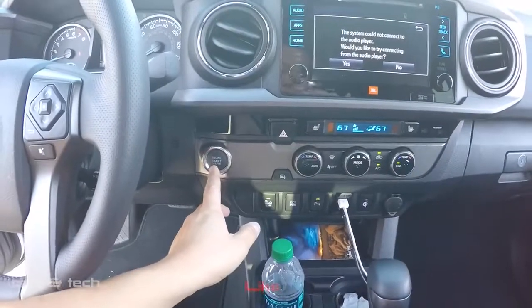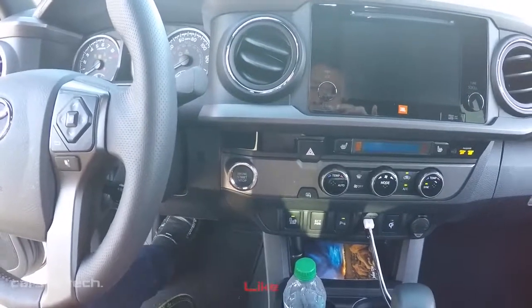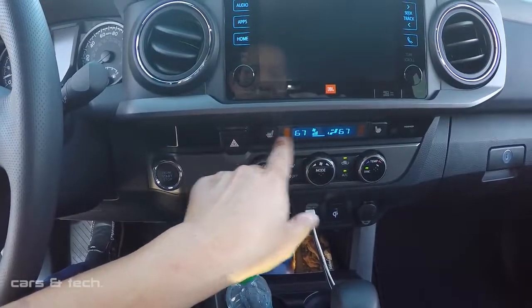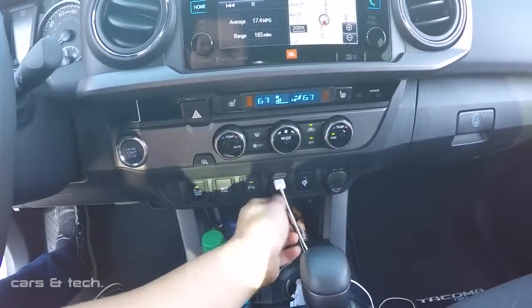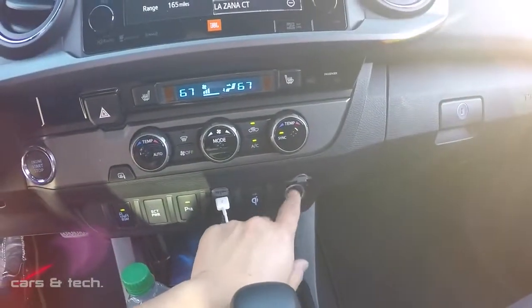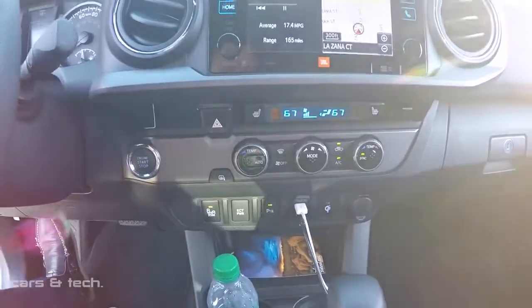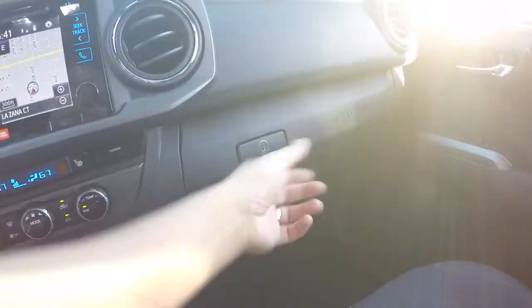Right below the center, this is a push start type of engine. Temperature gauge. Heated seat for the driver and the passenger. USB ports and also auxiliary audio input. It's also a 12-volt outlet. Tacoma logo on the side of the glove compartment and the glove compartment.